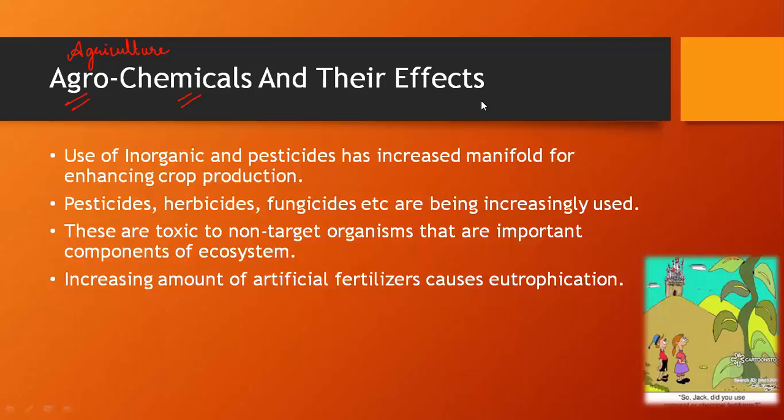Okay, first we'll go with the pesticides. Pesticides are used so that they control the population of the pest or directly kill them. Okay, so that they do not infect the plants or the crops, because if one pest affects one plant, then the whole crop gets affected.